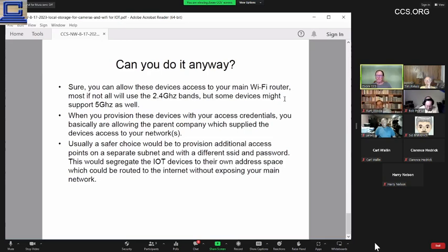I mean, you can set up an IP address range that routes your router and passes it through, sort of like what's called a DMZ. You can put them on the DMZ and they're turned loose, and they shouldn't hurt anything else. They don't know anything about your main router. Can't compromise that. Might be a safer choice.